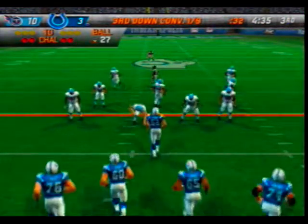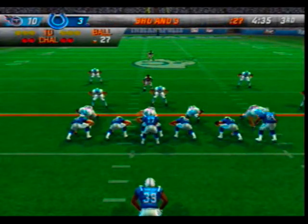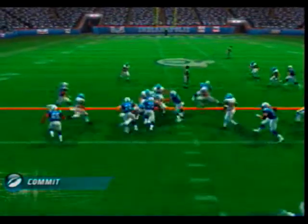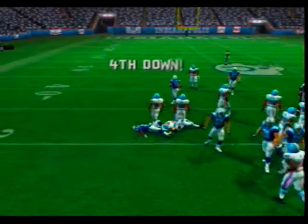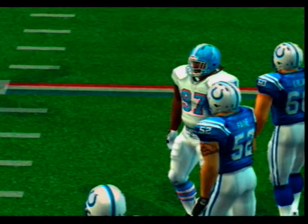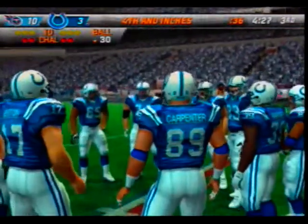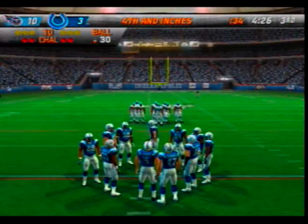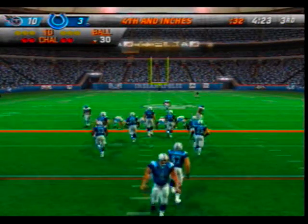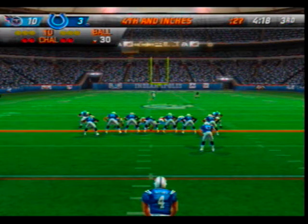Third and 3. Ball on the 27-yard line. Come on! The Titans come out in a 4-3. Misdirection. Can't bring him down. Chris Hovan makes the stop, and they'll be short of the marker. They can't get the first down on that running play, and since they're not in field goal range, we should see the punt unit. So they'll line up to punt after going 3 and out.